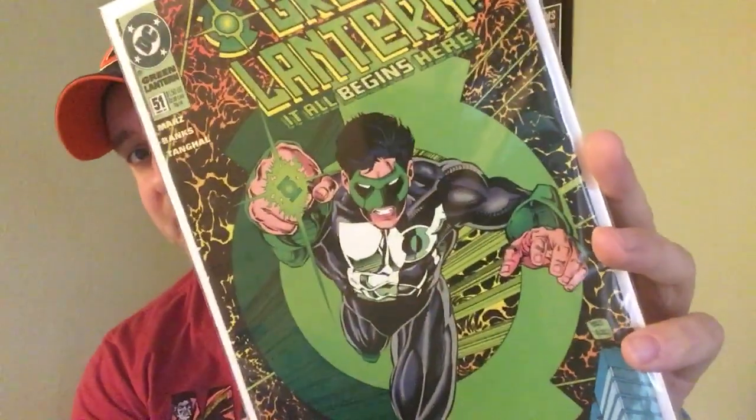And here's a book I will always pick up because I love this character. Green Lantern number 51, starting the adventures of Kyle Rayner as the Green Lantern. Such a cool book. I have several copies of this. One autographed by Darryl Banks, the artist. I need one autographed by Ron Marz. I don't really collect autographs, but I really enjoyed this book growing up, so I always pick it up on the cheap. Cool character. People make fun of this character because his mask is kind of goofy. I don't know. It's a superhero. He's got a mask. Aren't they all goofy?